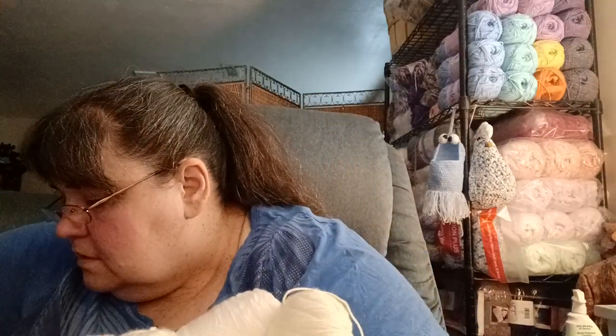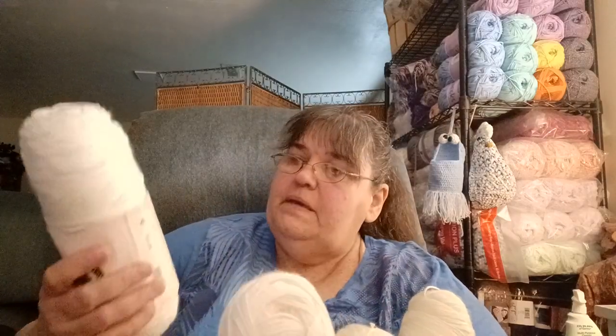I have 1, 2, 3, 4, 5, 6 Caron Simply Soft. Well, this may not be Simply Soft. I don't know. I have 2 in white. And let me see. Nope. Oh, this is Baby Sport. Okay, so I have 1 Baby Sport in Caron Simply Soft in the colorway white. It's 100% acrylic.